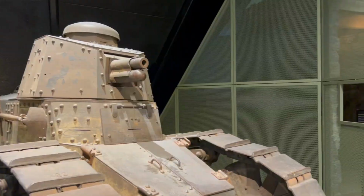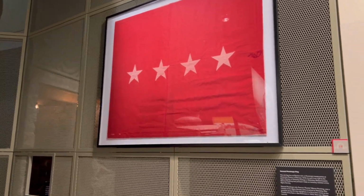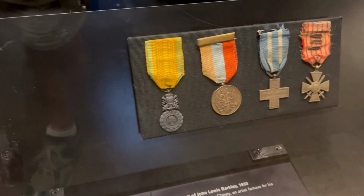Behind me here is General Blackjack Pershing, the Expeditionary Forces commander. That is his flag. And they had some great exhibits here at the museum, and they're all original. Most of it is original artifacts from the First World War. Some of it's been reproduced, but most of it, like this tank behind me, is an actual artifact from World War I. See with the glare, but this is General Lewis Berkeley, and he's a Medal of Honor recipient from World War I, and it's really cool. His Medal of Honor, very cool, and some of his other decorations.